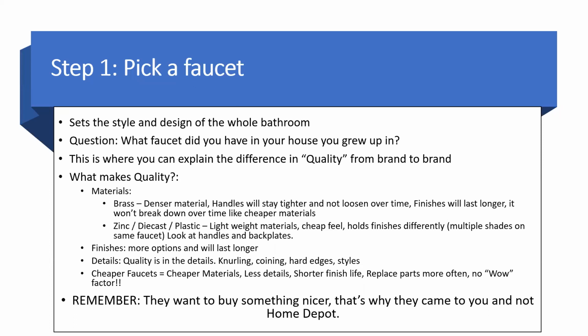And that's what we have to realize: the majority of people do not pay attention to these things. You are there to make them pay attention to the things that they don't pay attention to. You need them to know what faucet they're getting and why they're getting it and what makes it a better quality than the rest. This brings us to explaining the differences in quality from brand to brand.